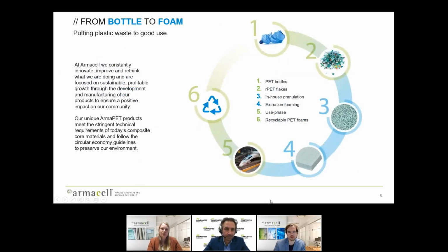In general, in the PET business, we are proud to say that our approach is very circular. We always start our thinking from really using material that is already on the market. So we start from PET bottles that are being processed into PET flakes. These flakes we use as a base raw material for our in-house granulation to make PET granule, which is then used for the extrusion foaming of our boards and sheets, or also the particle foam. This is then used in whatever application, and more and more applications and customers are really focusing on the very important sixth point of this circle, which is the recyclability. So these applications in the end, depending on how they are set up, can be recycled, and especially for the Shape, we want to introduce to you today how you can have this full circular approach using our ArmaPET products.